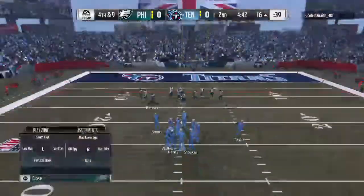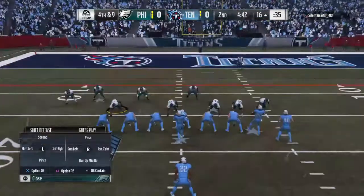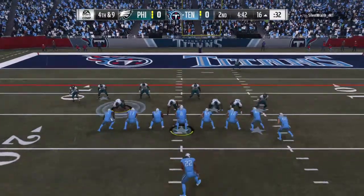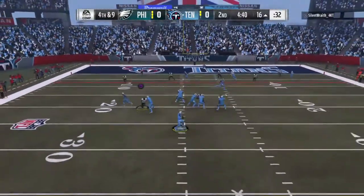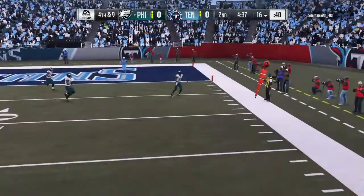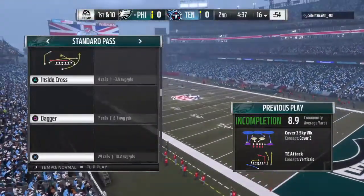And a tough ask here. They're going to go for it on 4th down and 9. Throwing is Mariota. And able to catch it, but he's out of bounds. And the throw took him beyond the sideline, and that's going to be a turnover on downs.